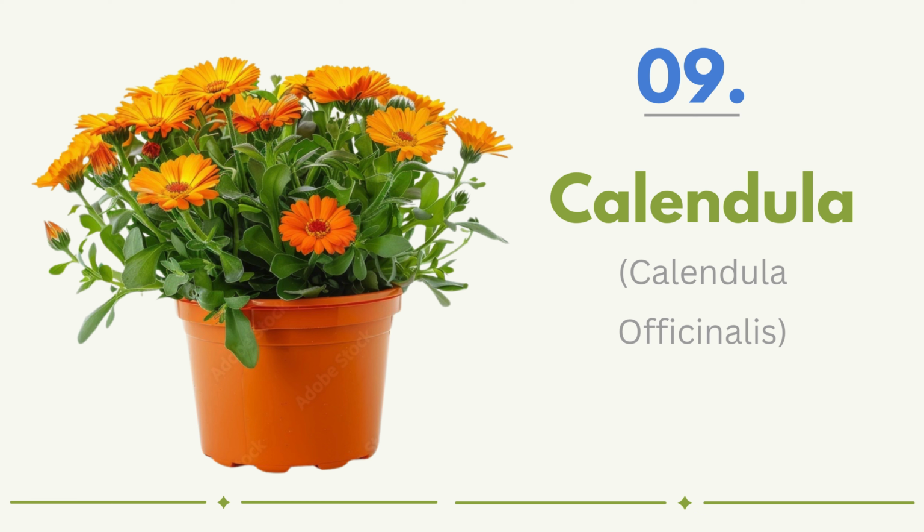It attracts pollinators like butterflies, which brings life and movement to your space without extra cost. It can handle temperature swings and keeps pushing out new flowers long into the season, so you always have fresh color. If you want an inexpensive plant that works hard for both your home and your well-being, Calendula is definitely one of the smartest low-maintenance choices.